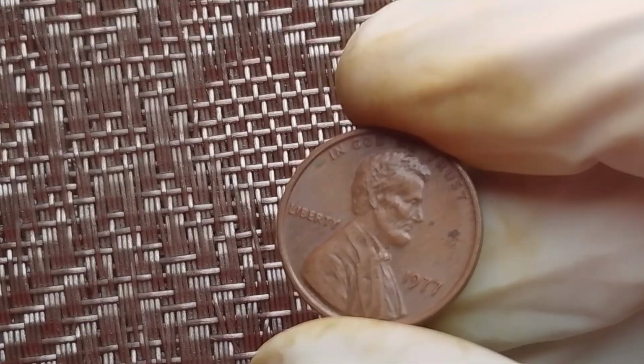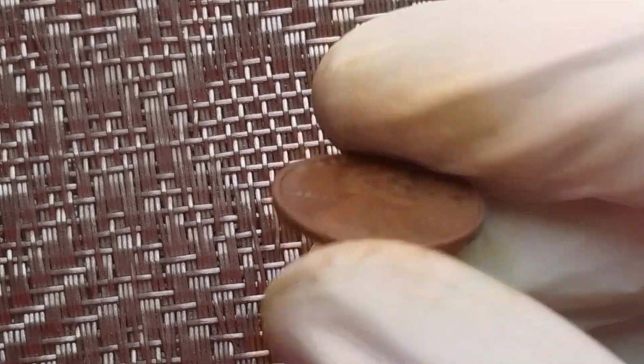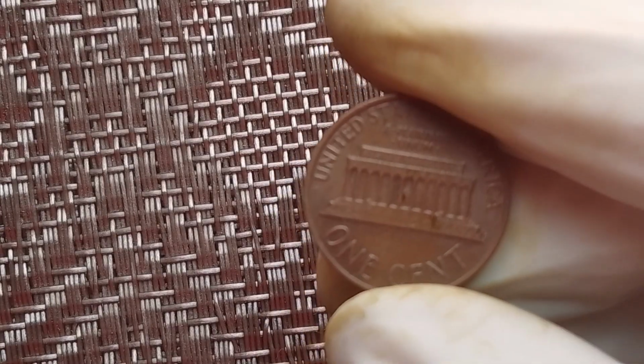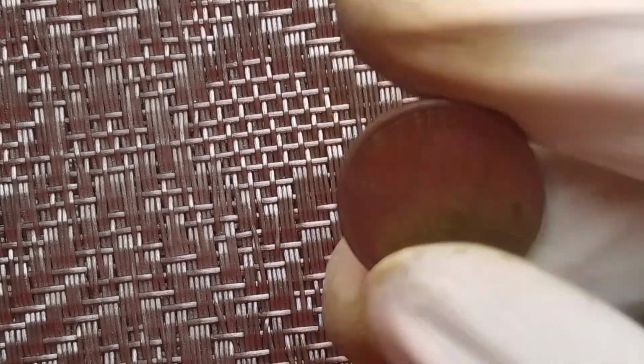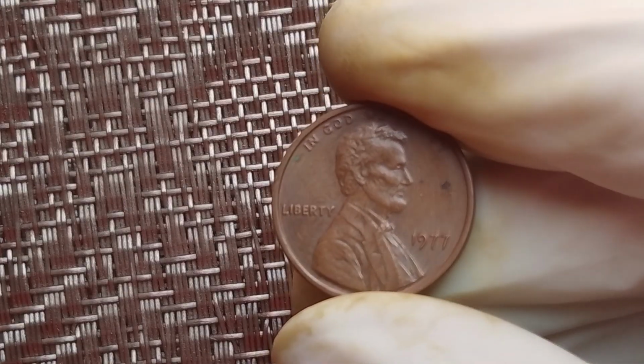And above all, I'd enjoy the history. Because this humble coin is really more than a penny. It's a small piece of American history, minted nearly 50 years ago, and potentially your passport into the world of coin collecting.